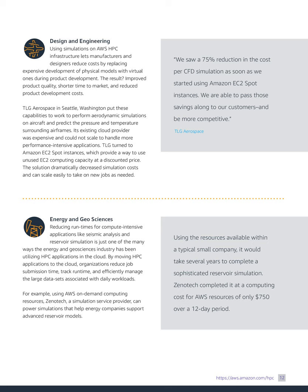Energy and Geosciences. Reducing run times for compute-intensive applications like seismic analysis and reservoir simulation is just one of the many ways the energy and geosciences industry has been utilizing HPC applications in the cloud. By moving HPC applications to the cloud, organizations reduce job submission time, track runtime, and efficiently manage the large datasets associated with daily workloads. For example, using AWS on-demand computing resources, Xenotech, a simulation service provider, can power simulations that help energy companies support advanced reservoir models.